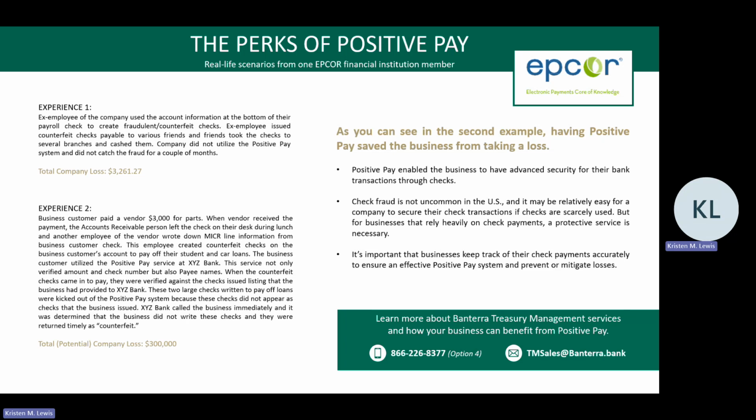The business customer utilized the positive pay service at their bank, and this service not only verified the amount and check number, but also the payee names. So when those counterfeit checks came through, they were verified against the checks that were issued in that registry that the business provided. And these two large checks that were written to pay off these loans were kicked out of the positive pay system because these checks did not appear to be written by the business.